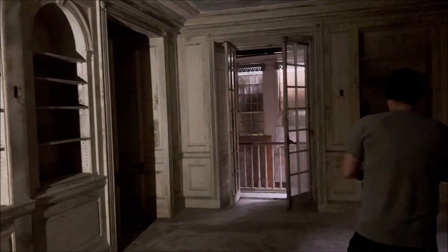This looks like a haunted mansion. Dude, I feel like I'm in Luigi's Mansion. Wow. Yeah, this was all built to get the attention of a woman. So you know that.